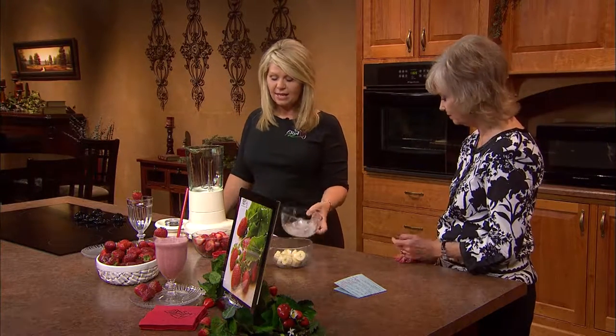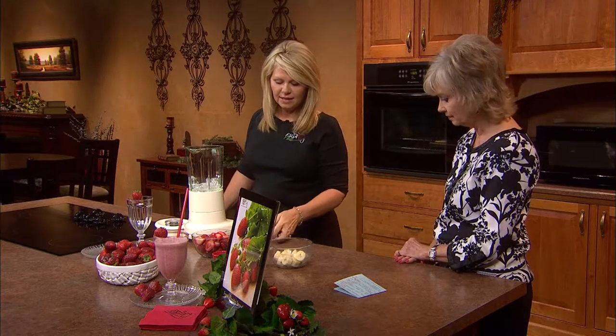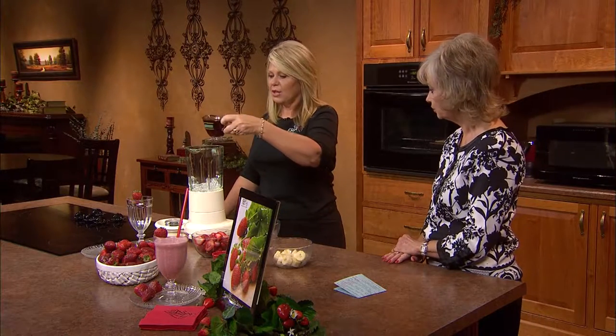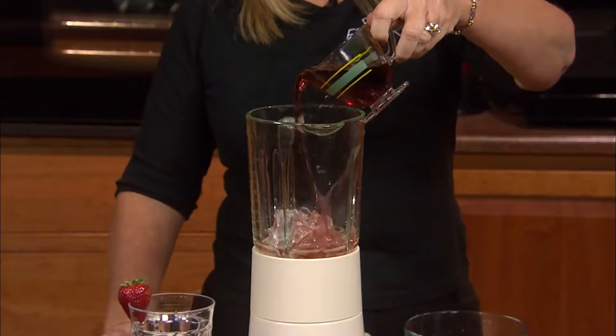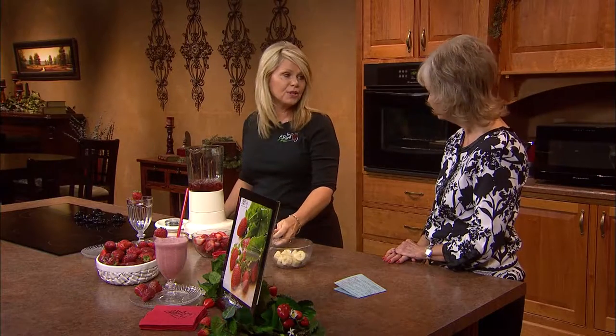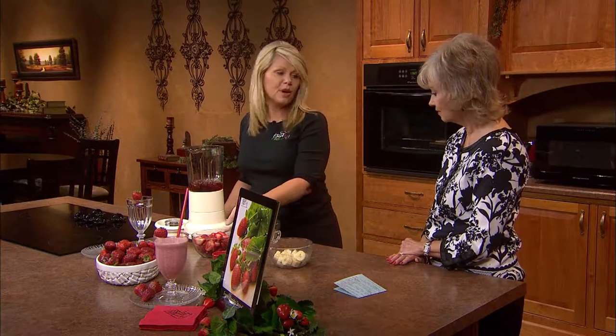So we're going to go ahead and add some ice. We could use crushed ice. Crushed ice will actually work better than the cubes. And I like to put the liquid in. Now what is this? This is pomegranate juice. You can use orange juice or you can use pomegranate juice, just to give it an extra flavor, and it's full of antioxidants, along with strawberries.